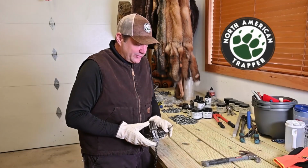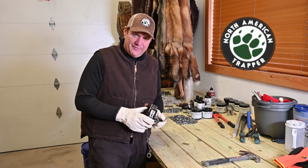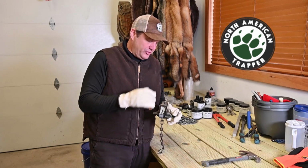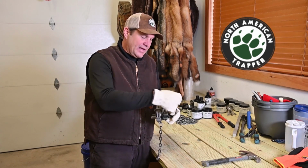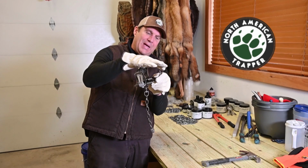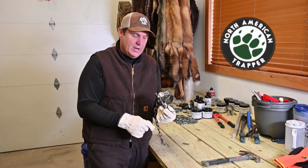Well, this week I wanted to talk to you about increasing or decreasing the pan tension on the new 550 or 650 Duke. To increase the pan tension, you're going to take the dog away from the trap. If you want to decrease the pan tension, you're going to bend the dog. You can see that it's pretty straight up and down. If you bend that dog in a little bit, that's actually going to decrease the pan tension.